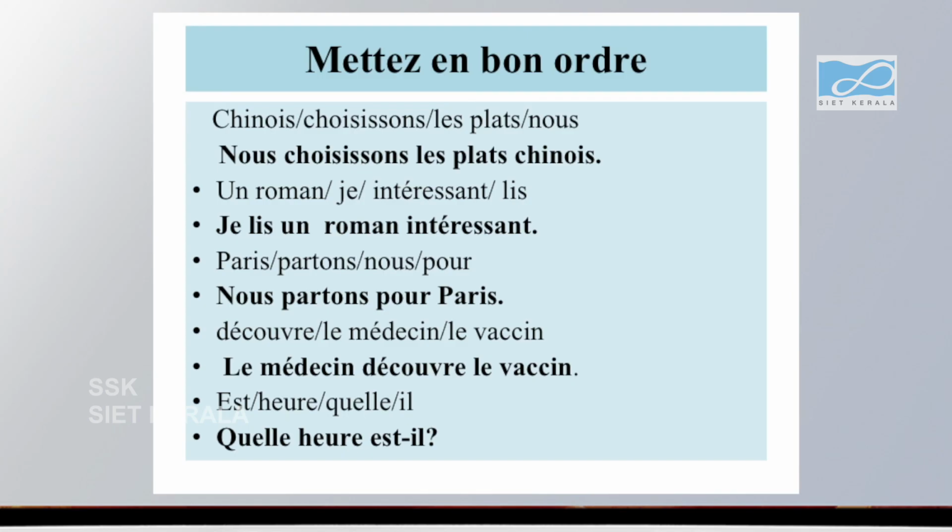Paris, partons, nous, and pour. So our subject is nous. Nous partons pour Paris. Découvre le médecin le vaccin. Okay, so you understand it's a doctor who discovers the vaccine. So le médecin découvre. Découvre comes from découvrir, conjugated same like ouvrir. Okay, so le médecin découvre le vaccin.